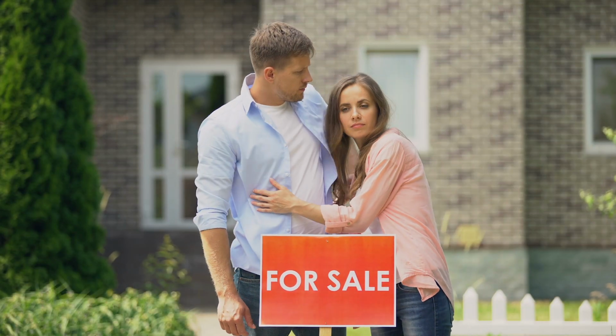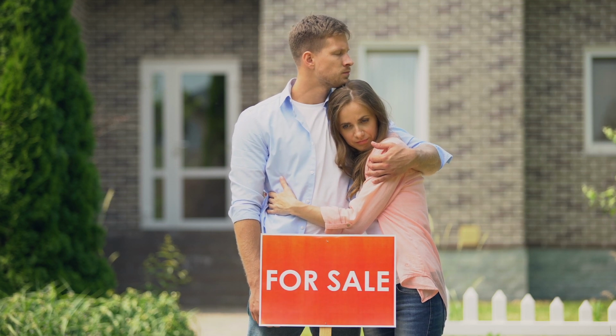Remember, if your home is not priced correctly, it can actually mean missing out on potential buyers, and the longer your home sits on the market, the more buyers believe that there's something wrong with it. So this can actually decrease the chances of you selling your home for top dollar and selling it in a timely fashion, or better yet, selling it in the time frame in which you prefer.